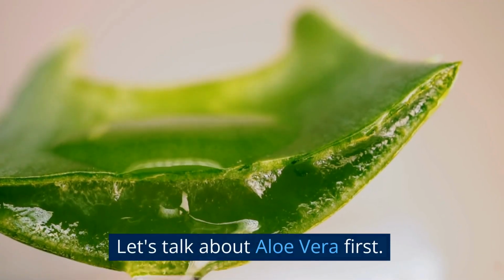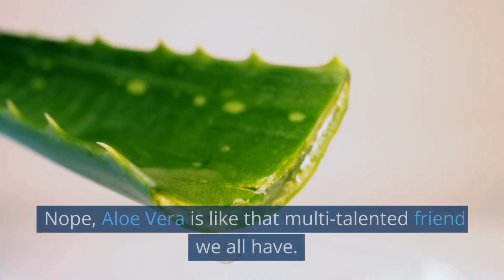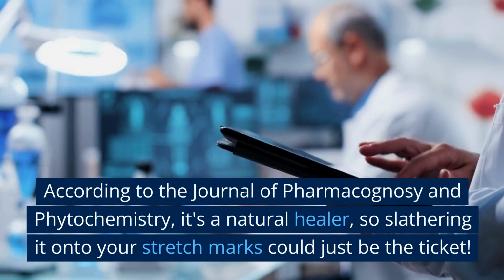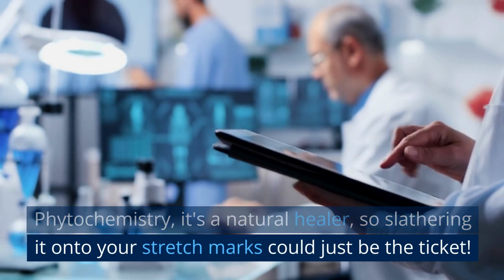Let's talk about aloe vera first. Now, this is not just for sunburns. Nope, aloe vera is like that multi-talented friend we all have. According to the Journal of Pharmacognosy and Phytochemistry, it's a natural healer, so slathering it onto your stretch marks could just be the ticket.